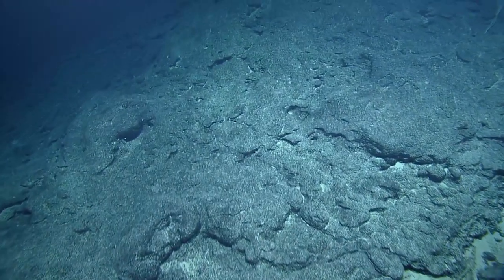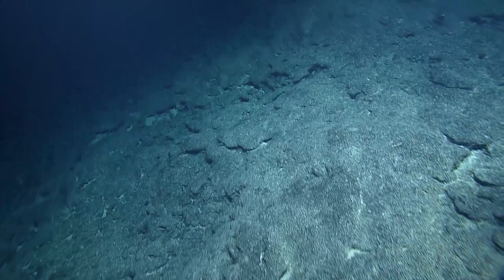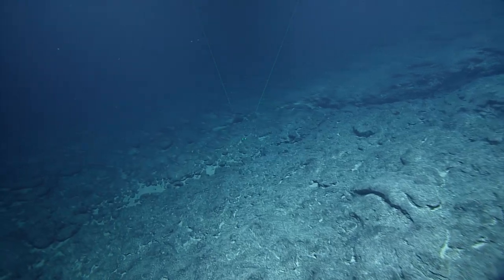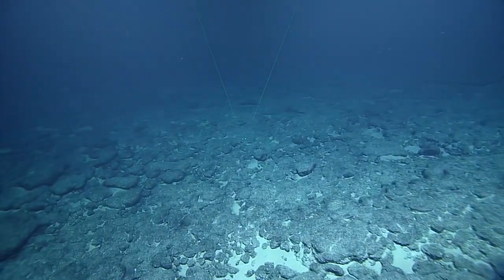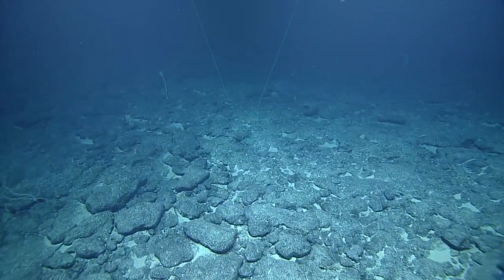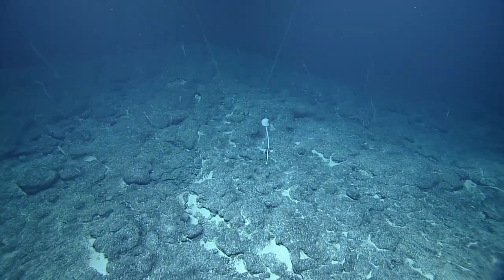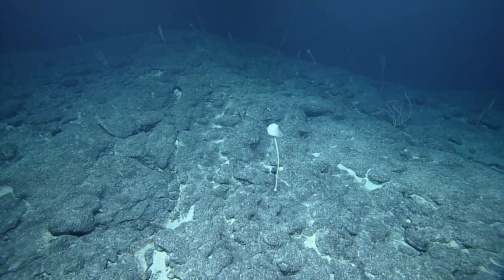This is why we have a 30-meter tether. We can wander around and look at stuff not just on the track line, but have a little bit of room to go. 30 meters away from the track line? Yeah, exactly. I don't think we'll get to waypoint 2 by the end of our shift. Well, let's look at this little thing. Little sponge, big stalk. More stalks, like in this area there's more stalky things. Things with stalks. And in the other area, there were more of those thick-footed sponges.